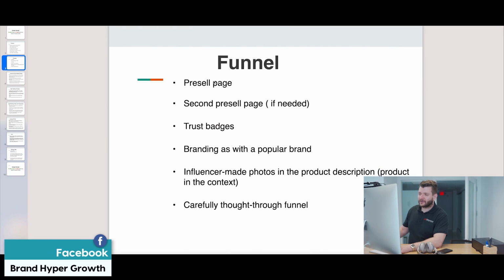Funnel, my favorite part. The funnel here is pretty simple. Basically you have the pre-sale page, then you have the second pre-sale page only if you need it. For lower price products, I'll show you, you don't need it. For higher price products, you definitely need the second pre-sale page. Trust pages, branding as with a popular brand. This is very important. The whole funnel should be branded with high quality images, and also influencer-made photos in the product description, product in context, all of these things that you can source from Suna, like the solution I showed you a few seconds ago.